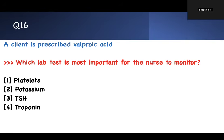Do that when you're taking your NCLEX. Don't let them trap you. Don't let them set you off and make you pick answers you don't want to just because you see something bad. Valproic acid causes thrombocytopenia and liver dysfunction. I'm looking at it and saying, oh, platelet, thrombocytopenia, I pick it.